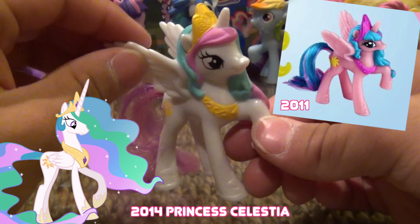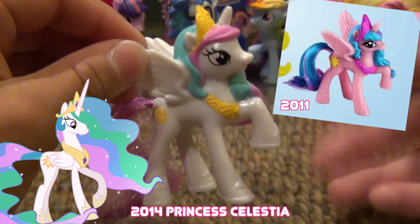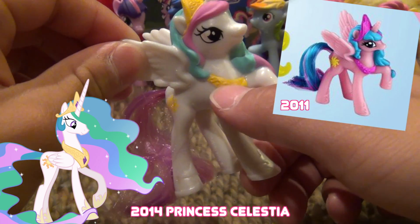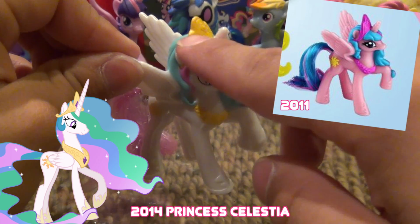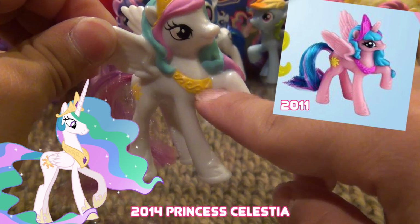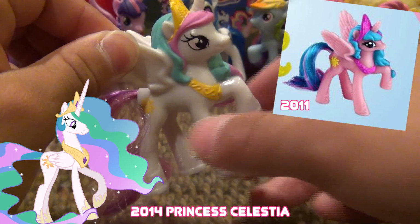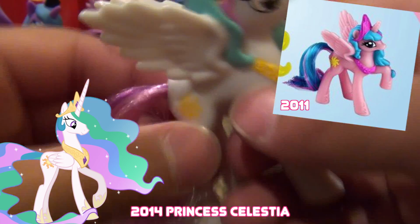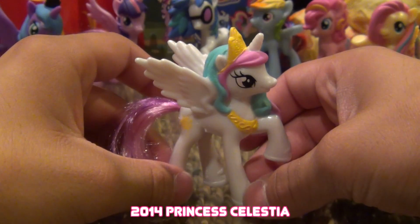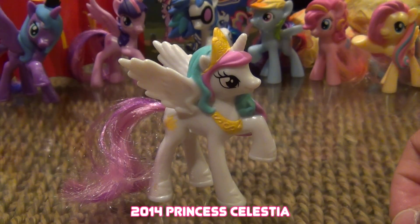And then her crown and this necklace, I'm not exactly sure what the actual name of this thing is, but whatever. Basically what I'm saying is that it's yellow, whereas with the last one, I believe it was a hot pink. And then you have her cutie mark here of the sun. So this one overall is a big improvement from the last one. It's definitely one of the best ones in this new set.